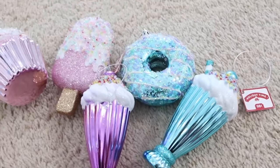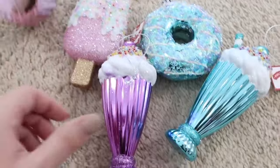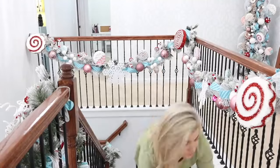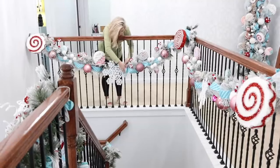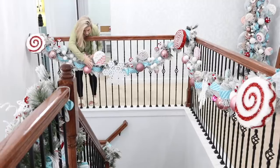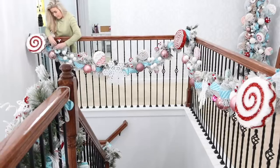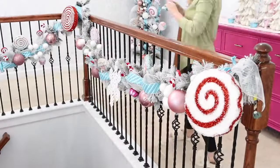So these are the candy ornaments that I was telling you guys about that I got from Walmart. They were like 98 cents each, so super affordable. I got a lot of them, and also they had different kinds, not just the ones that you saw in that shot, but they have other kinds too. So if you are looking for some very affordable candy ornaments, definitely check out Walmart before anywhere else, because like I said, you just cannot beat that price.